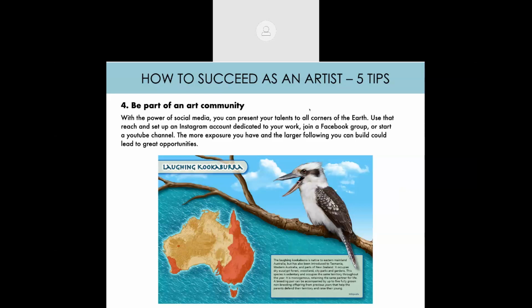So yeah, the image here is actually the first bird for the educational shorts that I was working on with my After Effects animation, the Laughing Kookaburra.